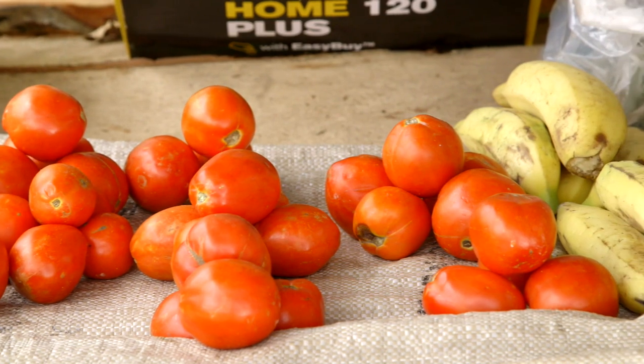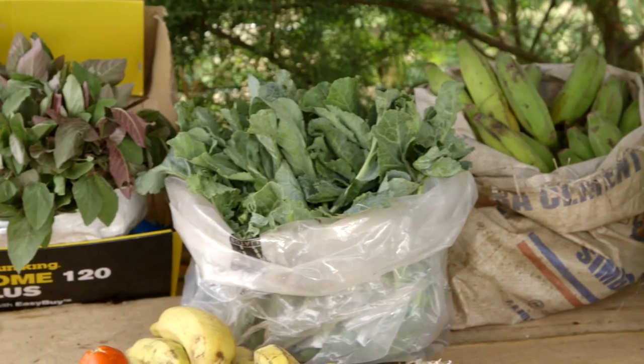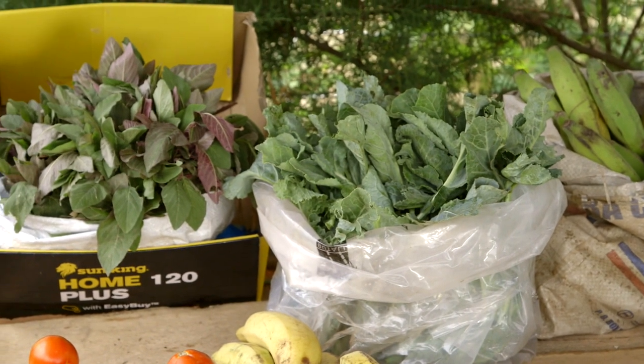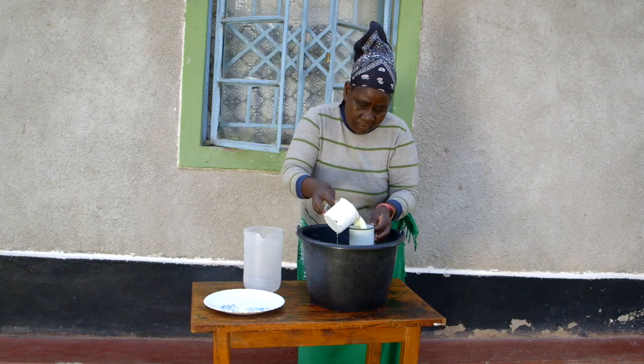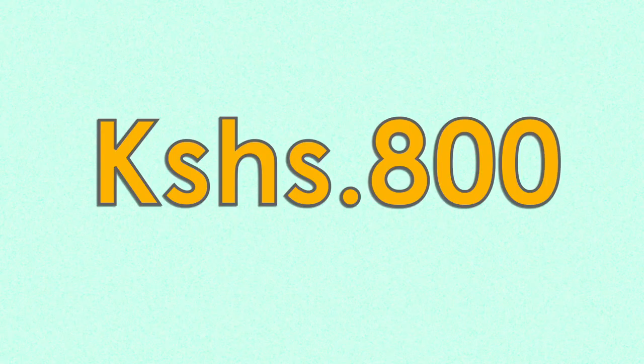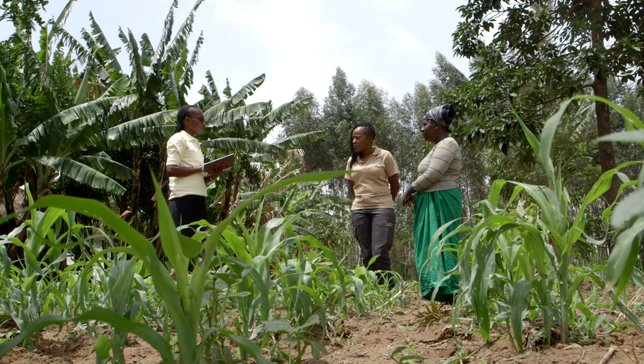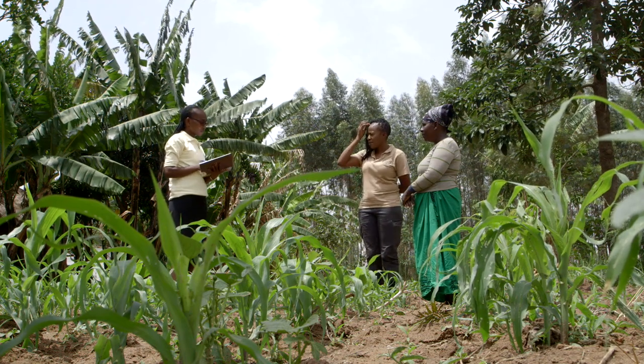Mary makes money from selling bananas and vegetables in her shop, which gives her about 500 shillings a day. She and her husband make another 300 shillings from selling milk. Put together, that's 800 shillings a day, of which just over half can go towards saving for the top dressing fertilizer that is needed. What other advice does Catherine have for Mary?